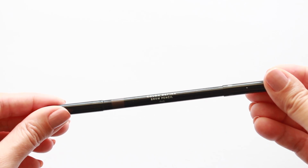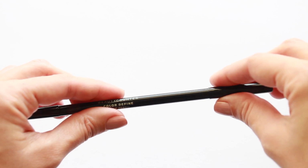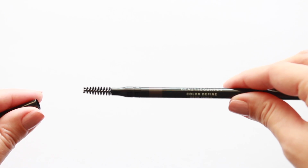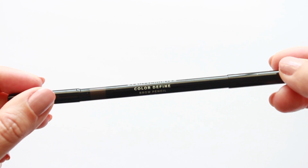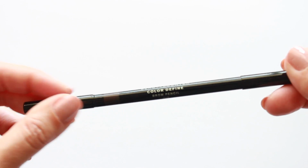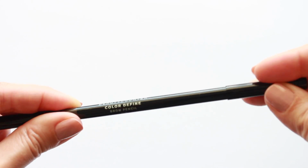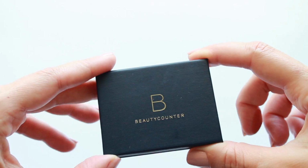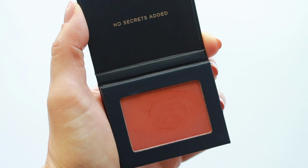The eyebrow product that I chose to use is the eyebrow pencil, but you can actually choose between a brow pencil and a brow gel, which I have and I really like, especially the tinted one. I chose this pencil because my brows have a few empty spots that I do not like, so I filled them in. And the pencil is double-sided. It has a spoolie side to brush the hairs and blend the product, and then a pencil side to fill the eyebrows in.